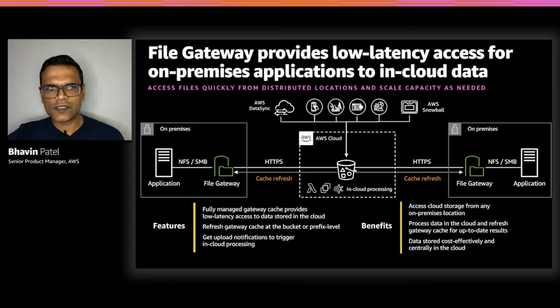You may want to do this for data analysts and data scientists in one office, or for data generated at another facility of yours. You may want to provide the entire data set or just the results of the data processed in the cloud. Regardless of what the use case is, File Gateway makes it possible for you to provide low latency access to data residing in the cloud to users in any location.